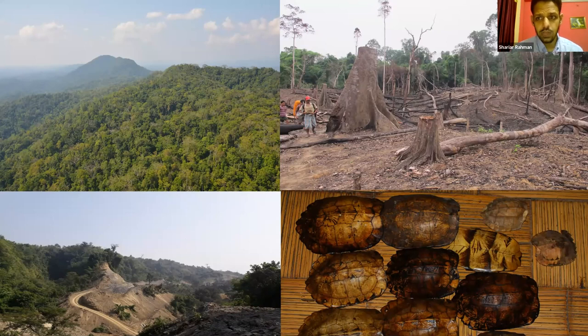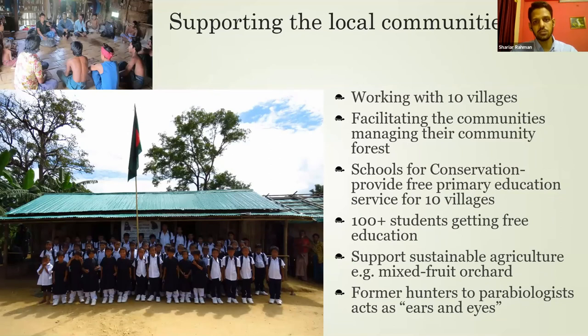So what we have been doing for the last 5 to 6 years is working with the local communities to support them and to motivate them for conservation.